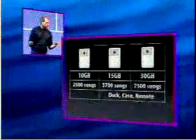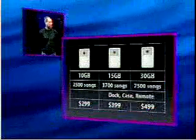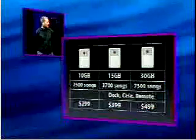We have three models, the new 10, the new 15, and the new 30 gigabyte. 2,500 songs in your pocket on the 10, 3,700 on the 15, and 7,500 on the 30. The 15 and the 30 have the dock, the case, and the remote included. You can get these as accessories for the 10 if you want. And $299 for the 10, $399 for the 15, and $499 for the 20.